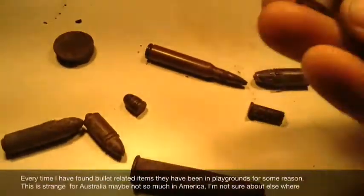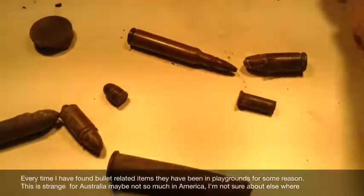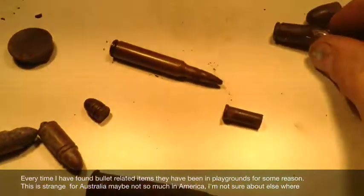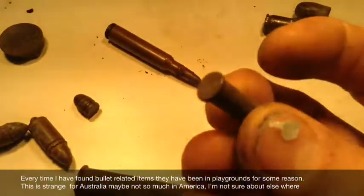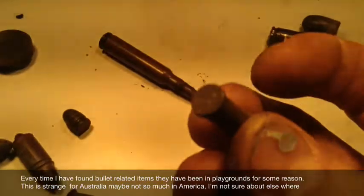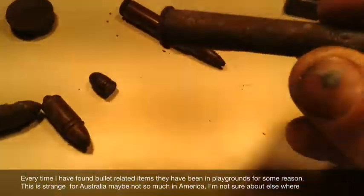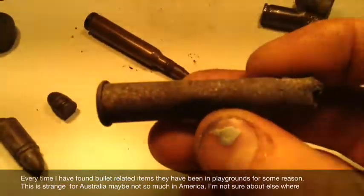This is my bullets and ammunition finds. I'm sure that's some kind of a bullet head. This is a Luger 9mm. In Australia, it's not very common to find these things for me anyway. I didn't expect to find them. 22. It's another bullet shell, not sure what that is.